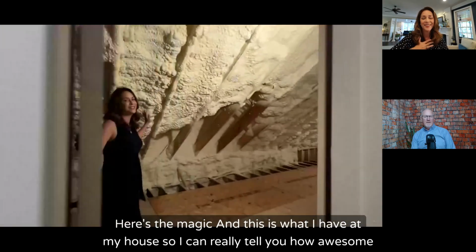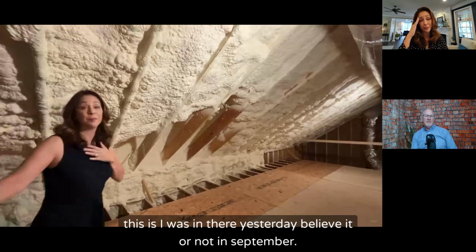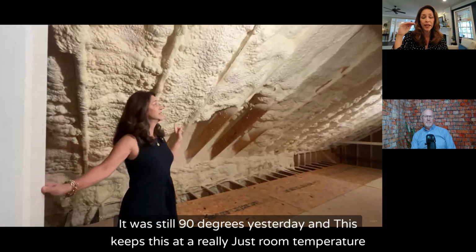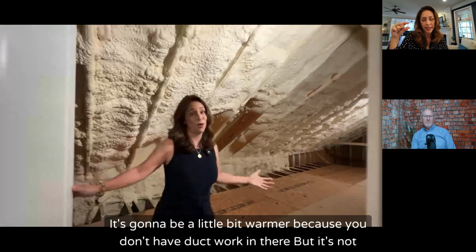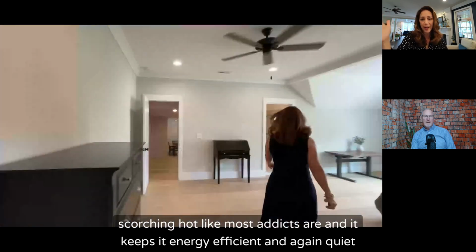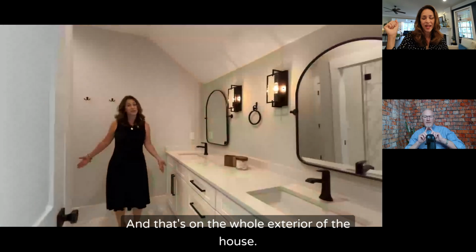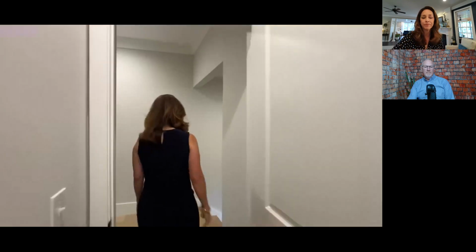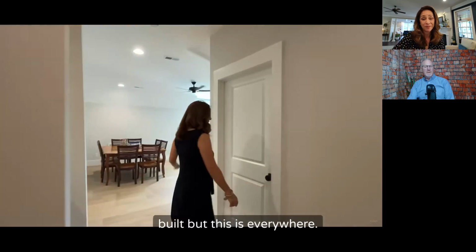Here's the magic. And this is what I have at my house. So I can really tell you how awesome this is. I was in there yesterday, believe it or not, in September. It was still 90 degrees yesterday. And this keeps this at a really just room temperature, like the rest of the house. Now, it's going to be a little bit warmer because you don't have ductwork in there, but it's not scorching hot like most attics are. Right. And it keeps it energy efficient and again, quiet. And that's what you were talking about, is keeping it quiet. Yes. And that's on the whole exterior of the house. All the exterior walls have that spray foam and where the roof is. Some people just do the roof. Like I could only do the roof because my house was already built, but this is everywhere. Nice. Yeah.